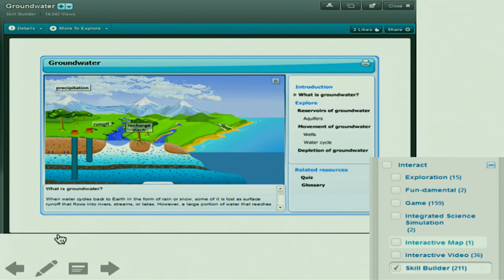It's a diagram of the groundwater cycle, and you click on it and you get a paragraph. And because it's digital, we could track the kids. Most kids were going through this 4 or 5 times. Do you think if we gave them 10 pages to read, they'd go back and read it 4 or 5 times? I don't think so, but because it was technology-based, they did.